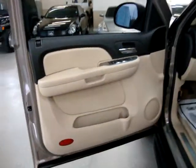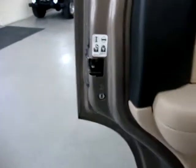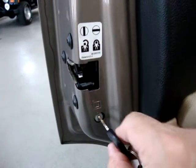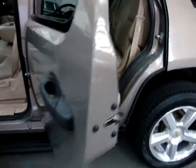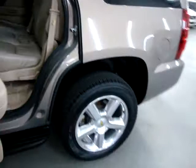The door panels are all beige and charcoal at the top. Same thing as in the rear. In the rear we have what's called the child lock protection, and how it works is the following way. You stick your key in here, twist it to the left, and what that does is that disables this inside door handle. Just in case you've got kids and you don't want them to be able to open the door from the inside, once you engage that, the only handle that's going to open the car is the outer handle.